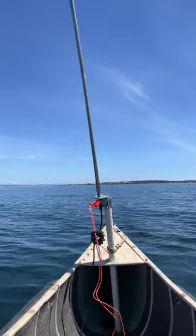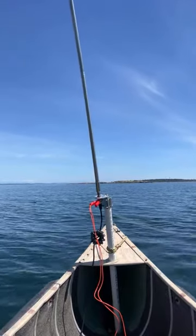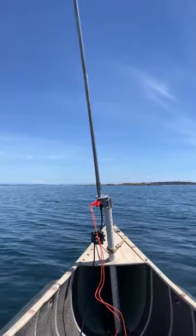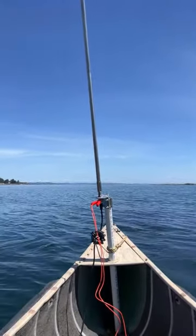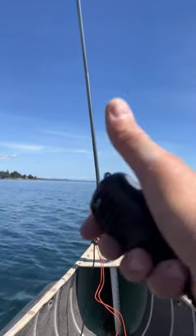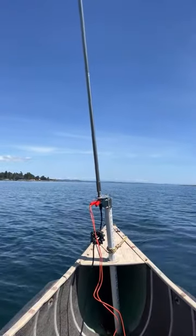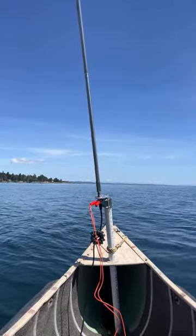November 4, Zulu Delta X-ray. Do you copy, Daryl? No copy, Daryl. November 4, Zulu Delta X-ray. You got a copy, mate? Oh, Daryl! QSL, Daryl. QSL, buddy. 4-4 both ways, mate. I got you in the log. You take care. 7-3, brother.